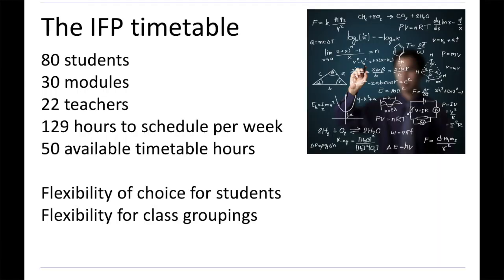This year I'm expecting to have about 80 students, but we have 30 modules, we have 22 teachers, we have 50 available timetable hours per week, as you can see, and we have 129 teaching hours to schedule per week. As well as this, particularly at the beginning of the year, we want flexibility of choice for students, and we want flexibility for our class groupings.